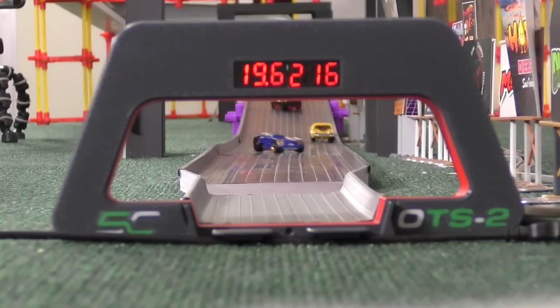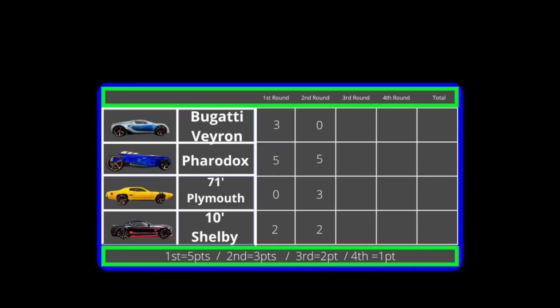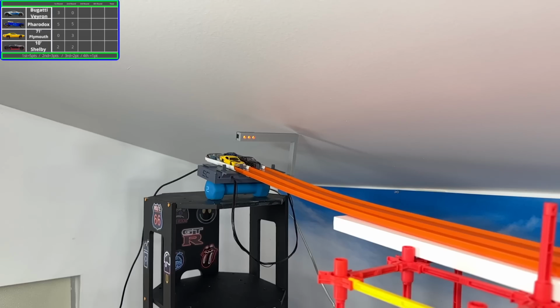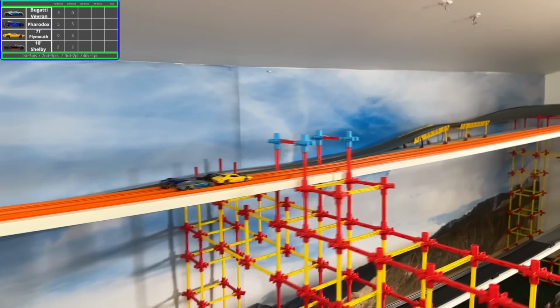And now, the Shelby finished in 3rd yet again, and the Paradox, because of the Bugatti flying over the side, was able to finish in 1st yet again. Just 2 more races, I was about to say racers, but races, going into the finals. And one more win in order to automatically go to the finals.